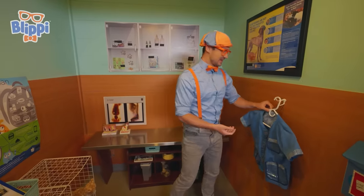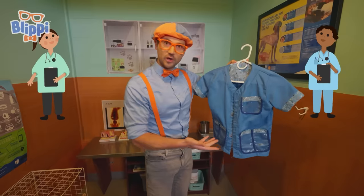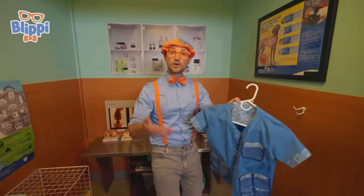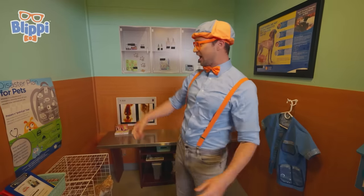Oh, and check it out. This is what they wear. Yeah, doesn't it look like a nurse or a doctor's outfit? Yeah, because that's what they do, but they do that for animals. Wow, what an important and fun job.